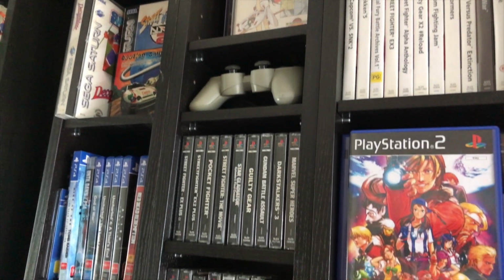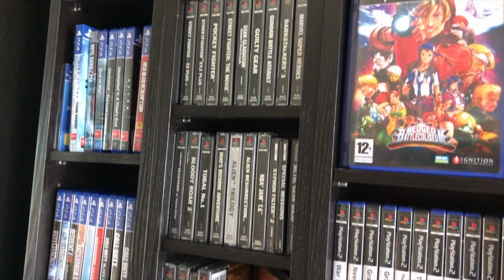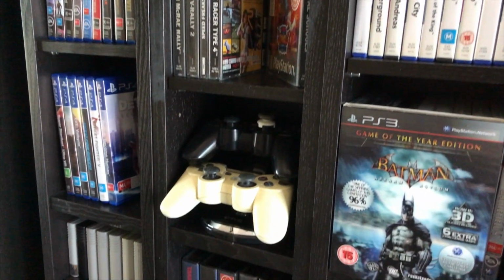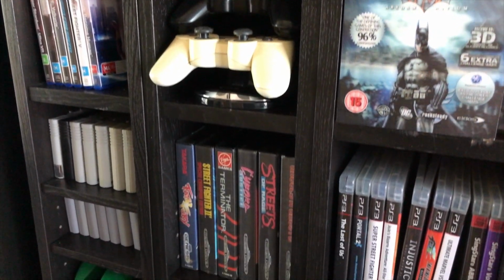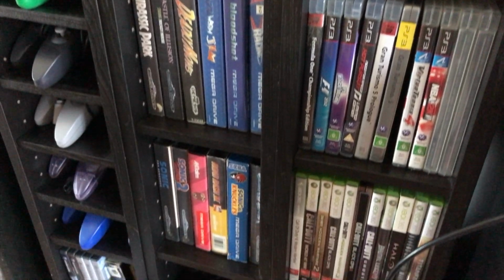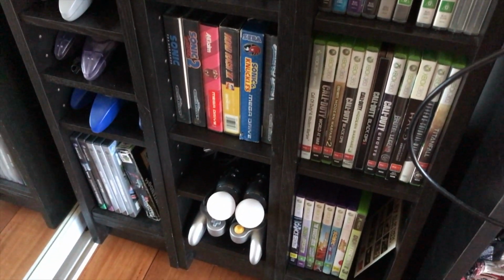This is the entirety of my games collection, just about. There's a few other games around the room which we'll get to, but this is where most of it lives. You can see that it's really not that big, and this is mainly because of 2 reasons. The first is money. Retro gaming, if you didn't know, can be really expensive.